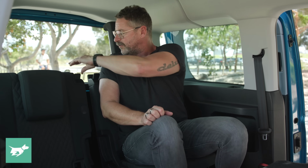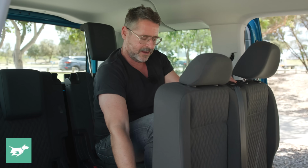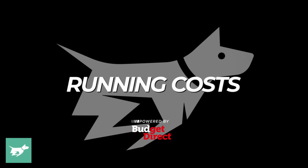Should point out though that while these seats are really easy to pop down, they just clip there, go into the floor, and you can lift it out, of course, if you don't want it in here. Once you've sat in here, getting this seat back up is not quite so easy. You need to pull this tab here, grab the backrest, and pull it back into place, which is not that hard for me, but might be a little bit difficult for little kids.